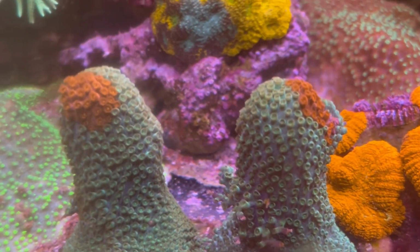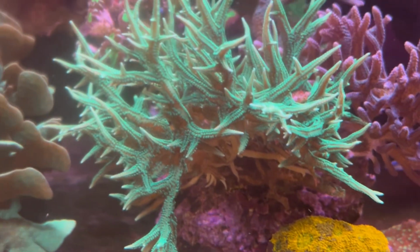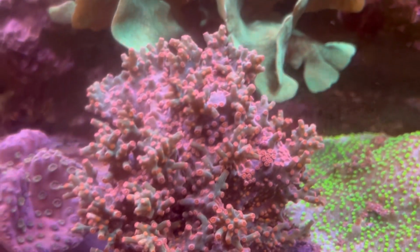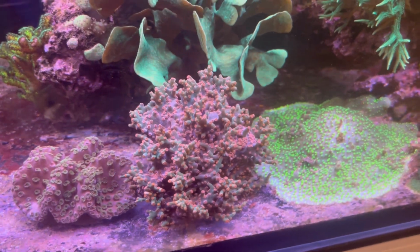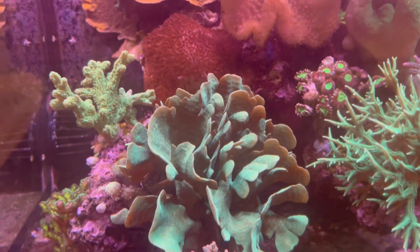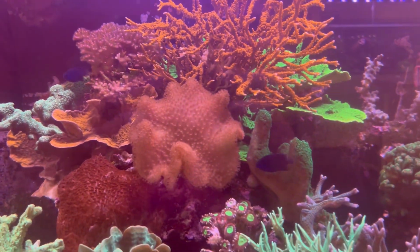So display tanks are really a reflection of the person who created them, and I think this one really exemplifies Jake Adams' reefing philosophy super well. Of course, there's not going to be any sand in this tank. He was very against sand because it's just not a necessary element to the environment. But more importantly, this tank is filled with unique pieces.